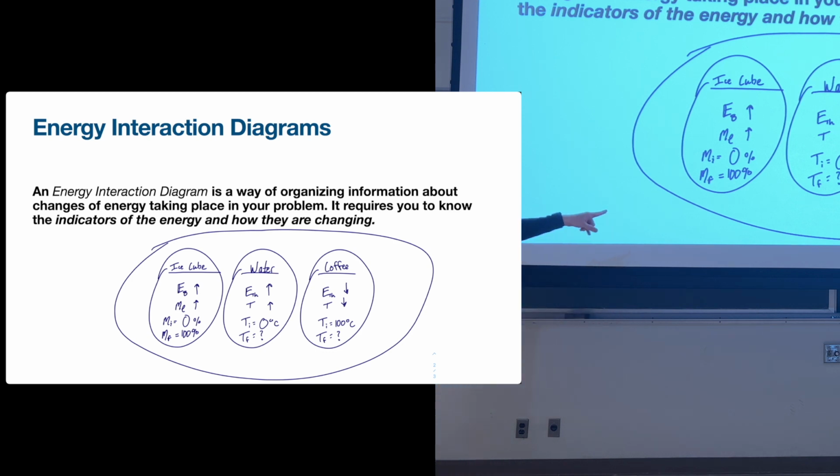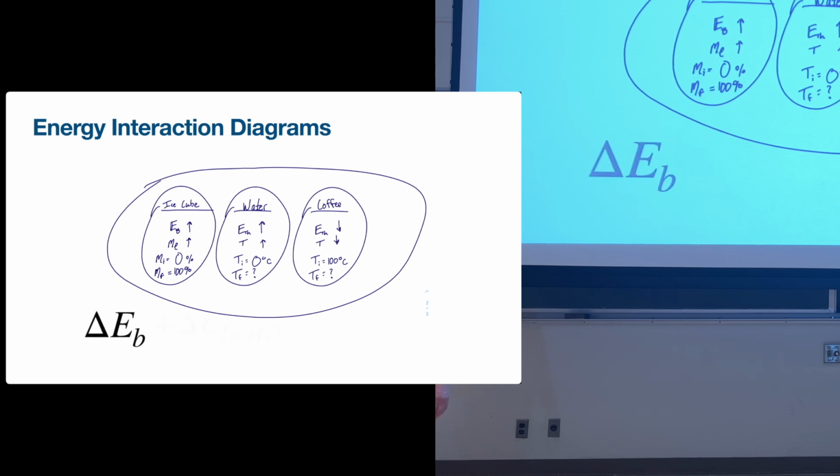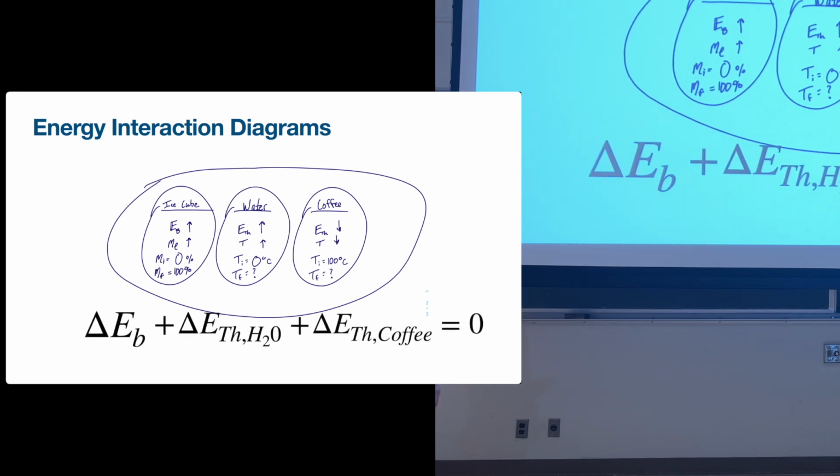But one of the really nice things about the energy interaction diagram is, first off, you're representing the information. But if you draw a correct energy interaction diagram, it is then always possible to write an equation. And the way that you do that is you just write one change in energy for each bubble. So this energy interaction diagram has 3 bubbles, 1 bond energy bubble, 1 thermal energy bubble for the water, and 1 thermal energy bubble for the coffee, and you get, boom, bond energy change, thermal energy change, like that. Done. And because it's a closed system, that whole thing is equal to 0.